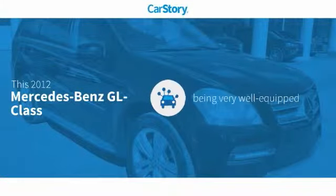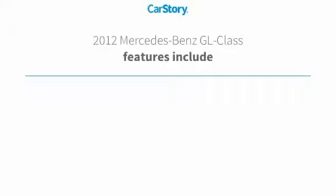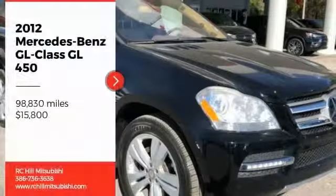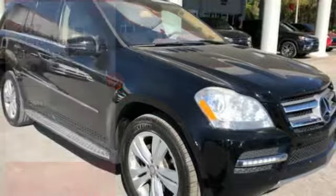Car Story research indicates this vehicle as being well equipped with popular features. Features also include parking sensors, blind spot monitor, hands-free Bluetooth integration, sunroof and moonroof. Take a ride in the 2012 GL Class.